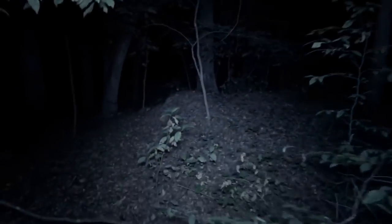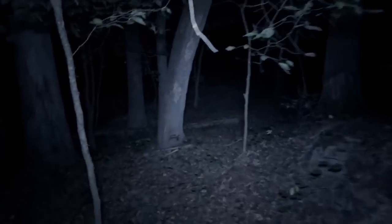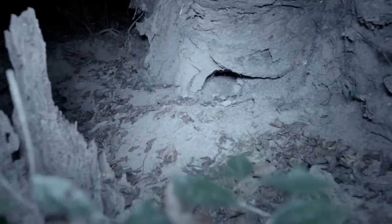I've been hearing something moving around the shelter at night. I just want to take a look around here to see if I see anything. This looks good. Oh, this is like a possum or a foxhole or some kind of den. And that makes sense that there's a fox den here or possum den. So that must be what I'm hearing at night. God, that makes me feel a lot better.